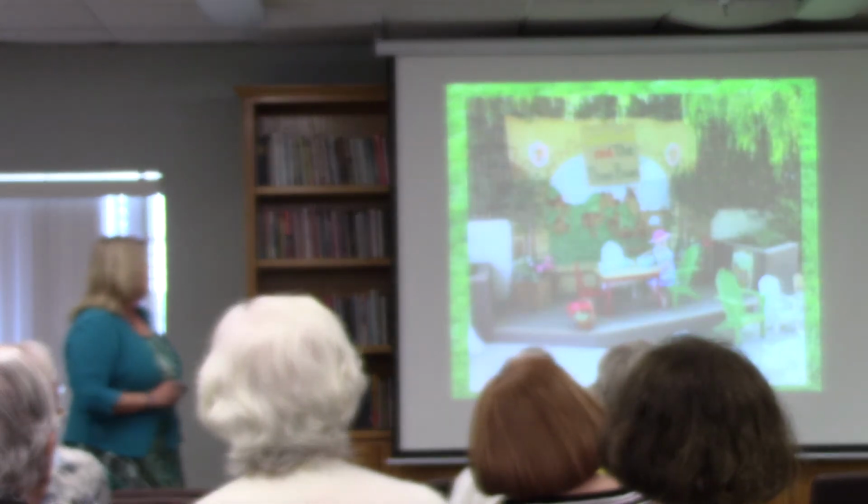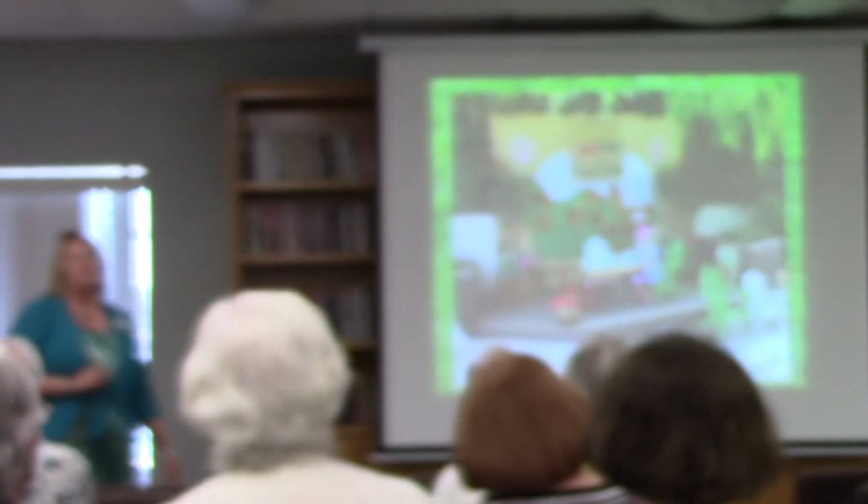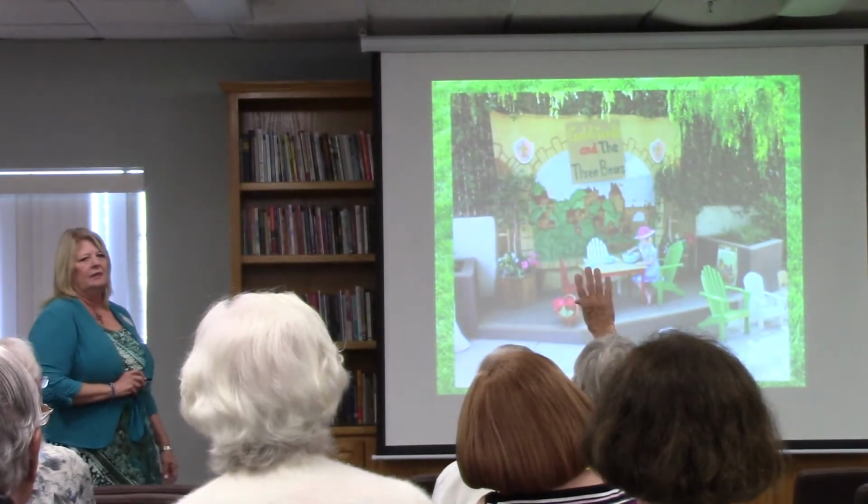Lots of fun. This little girl is 2 years old. She's acting out Goldilocks and the Three Bears. It is absolutely amazing to see the interest level at the age of the children.